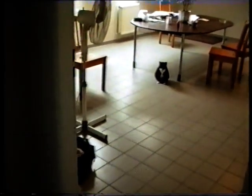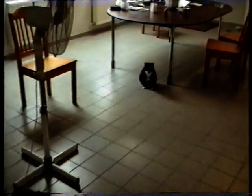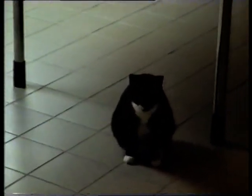I've given you a rough area of the house in Hamburg. This is where we live. Back into the kitchen, where Mitzi is waiting. What's she waiting for, Rolf? Waiting for you to sit down so she can come up to you.